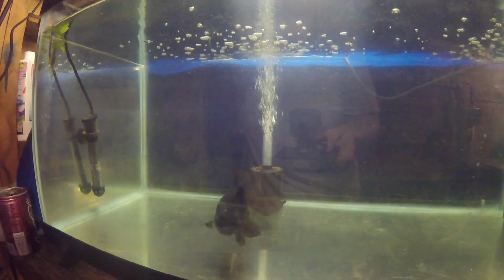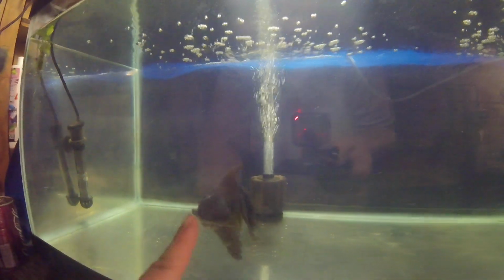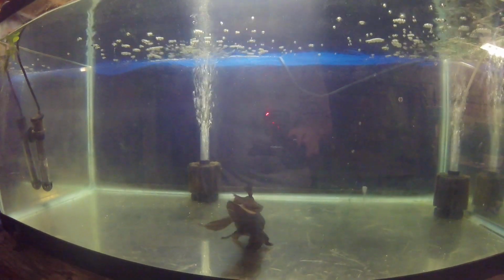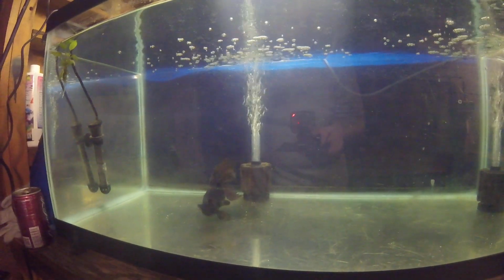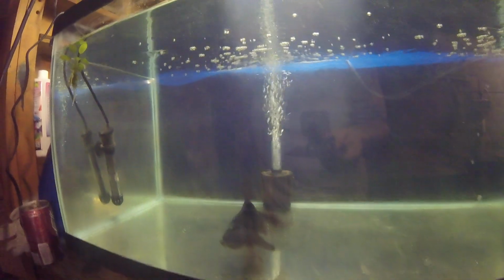Black moors don't. My first goldfish was a black moor. He cost me 25 cents. See, he's just a hungry beast. He cost me 25 cents from Walmart, and he lived 10 years and was the size of a softball when he finally passed. I rescued this one a couple years ago from Craigslist in a 45-gallon tank.